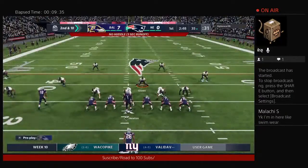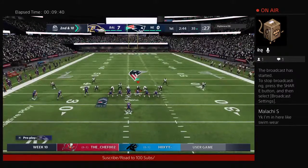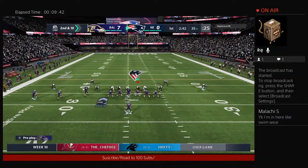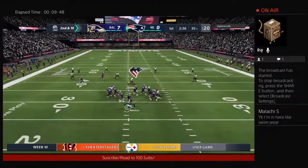He can only get back to the line of scrimmage. What I told you. Second and 10 coming up. What I told you. At the 35-yard line. Didn't I tell you? I just called this out, Malachi. You hearing me talk now? They'll try the air now with Newton.